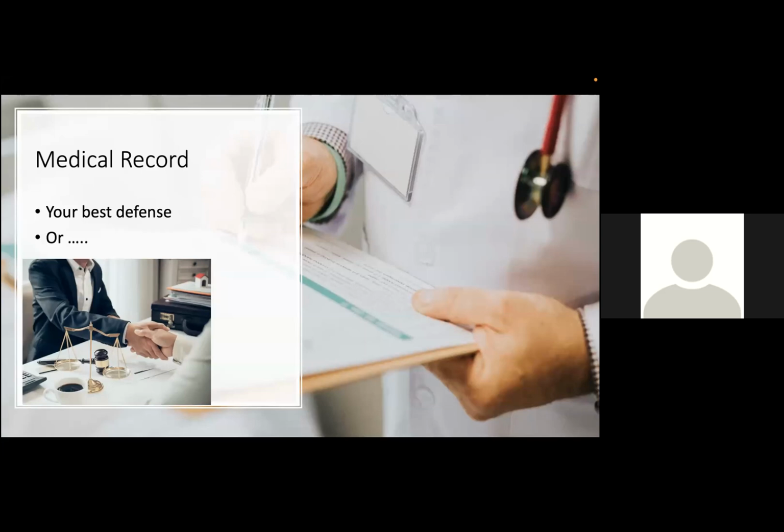طيب, medical record is one of the important things in emergency. You need to document everything. This is your best defense. If you do your maximum effort for the patient and you didn't document it, I'm the patient, I can claim against you and I can take your money. معلش الكلمة هذه, لكن you need to be careful about documentations.